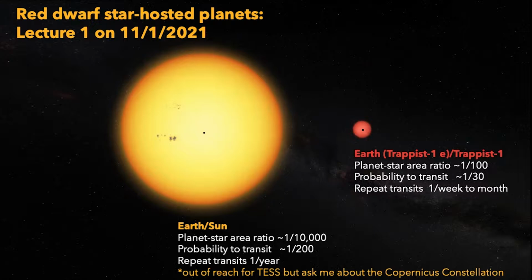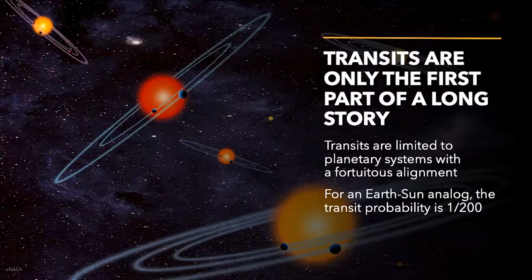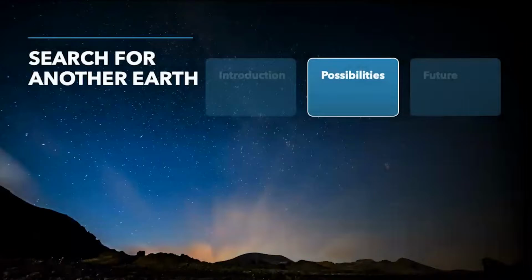Because in the earlier lectures, I explained how, wow, with exoplanets we have so many free parameters, we're really just all over the place. Transits are only the first part of a long story. They're limited to planetary systems with a fortuitous alignment. Said another way, an Earth transit is rare. So we need a different method to go forward to enable us to find planets like Earth, and to identify them to be like Earth. That's the next part of my talk, possibilities.